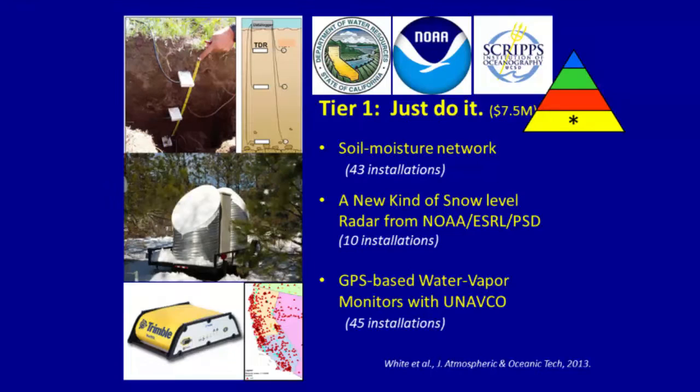So tier one, the just-do-it range, we went with this. We went to them and said, look, in the late 90s, measuring soil moisture was still a hugely expensive and aggravating process. Neutron probes and all this stuff that were very human intensive, and you had to fight with the NRC because they were nasty little radioactive sources and that sort of thing.